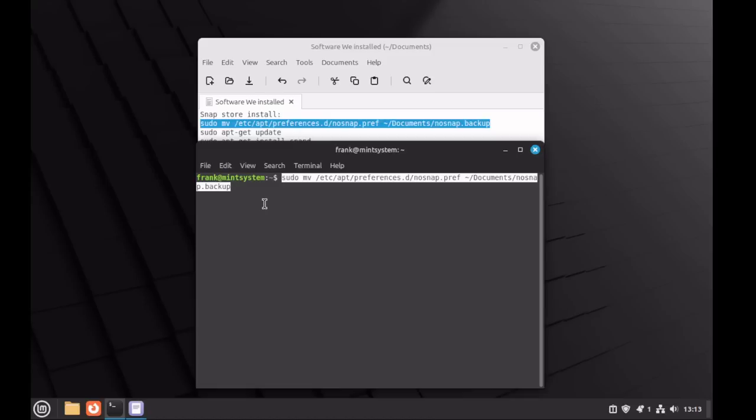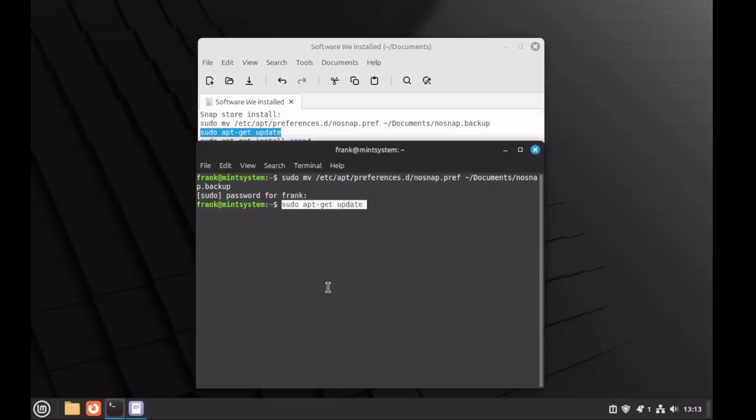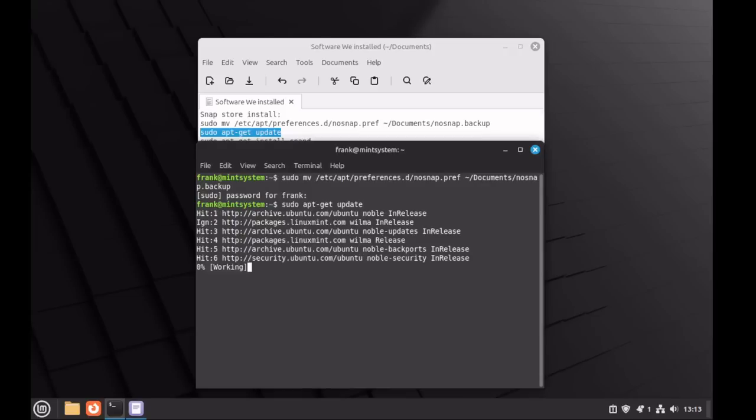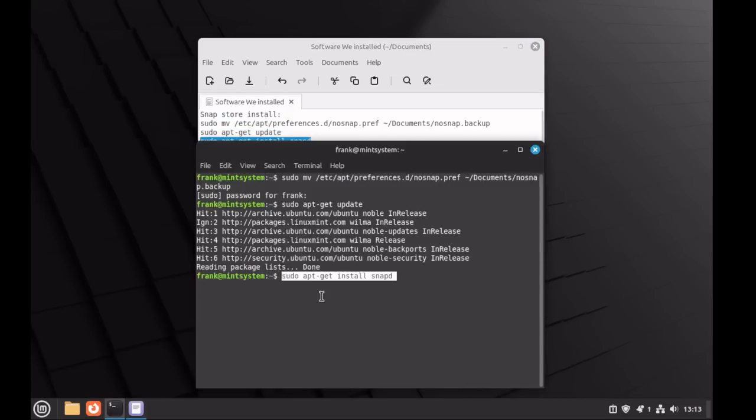Again, you can just grab it off the wiki, paste it in there into a text file on your system, copy it off the text file and paste it directly in here, and we'll just hit enter. We're going to get a requirement for a password. Just put the password in and we'll hit enter. And that completes that command. Then we'll do the next command here. We'll paste. Hit enter. And once again, grab, copy, paste, hit enter.